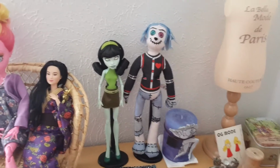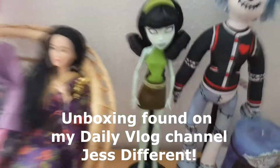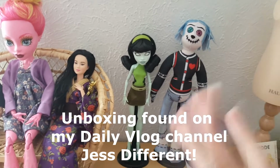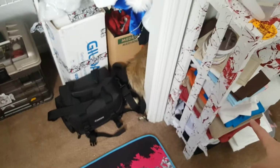And then I have my brand new San Diego Comic-Con exclusive Scara and Hoodooed. I just got them in the mail today, actually. Some Tu made-to-move Barbies and my Calliope. I need to make her pants, which is in the project pile.